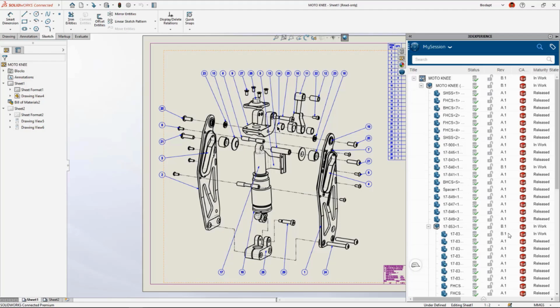You don't need to worry about the previous files. They will be automatically suppressed at the backend and hidden, and whatever the new components are, they will be displayed here. Whenever you open the model, it will be with the new revisions and the up-to-date model. Okay, everything is automated. No need to worry about anything here.